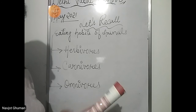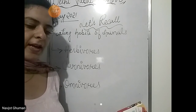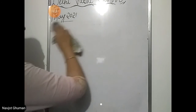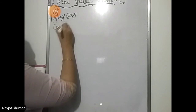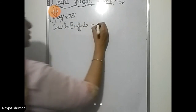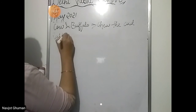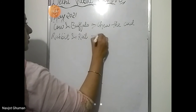Next, how animals eat. Cow and buffalo chew the cud. It is already given. Rabbit and rat, they gnaw the food. Cow and buffalo chew the cud. Rabbit and rat, they gnaw.